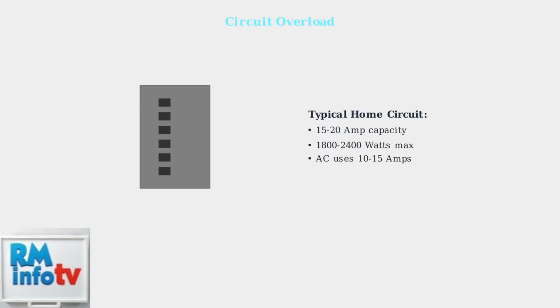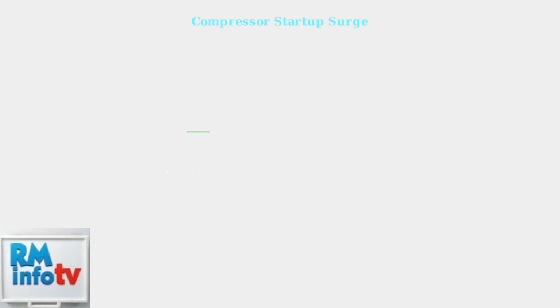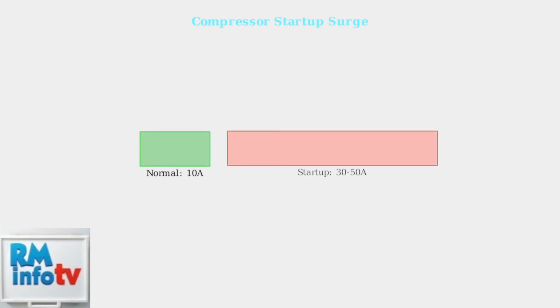Most home electrical circuits are rated for 15 to 20 amps, providing 1,800 to 2,400 watts of capacity. When your air conditioner draws 10 to 15 amps, adding other appliances on the same circuit can easily exceed this limit, causing the breaker to trip as a safety measure. When the compressor starts up, it requires an inrush current that can be 3 to 5 times higher than normal operating current. This sudden surge often trips breakers that are already near their capacity limit.